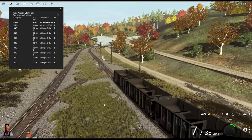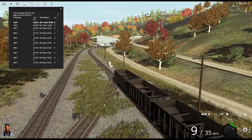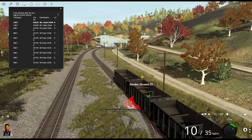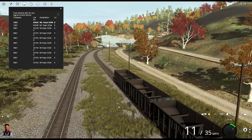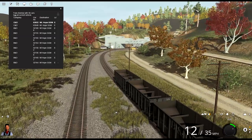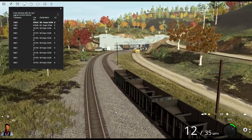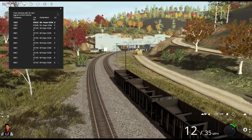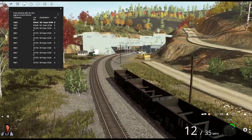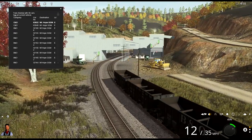Yeah. So, what are we going to do here? I guess it depends on how many cars we can fit going on this track. You know, like split them in half is what I'm talking about. Let's see how this fits. And how many cars we can get. See how many we can fit underneath the tipple.